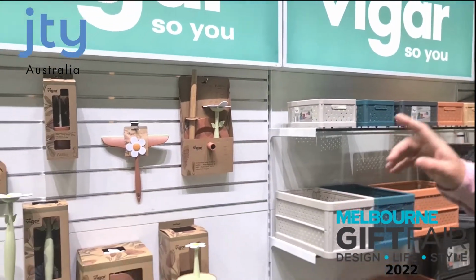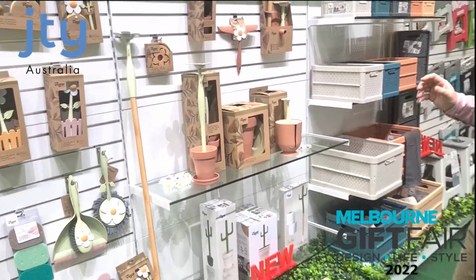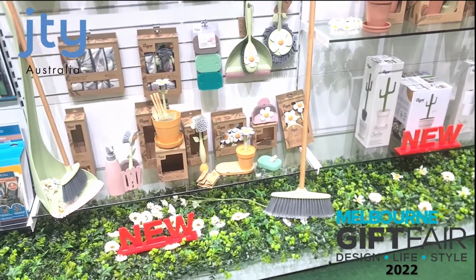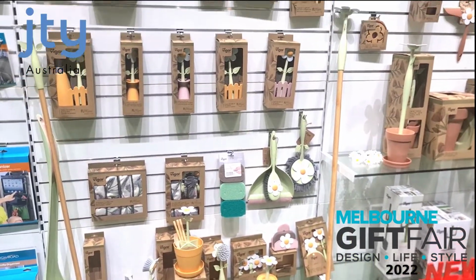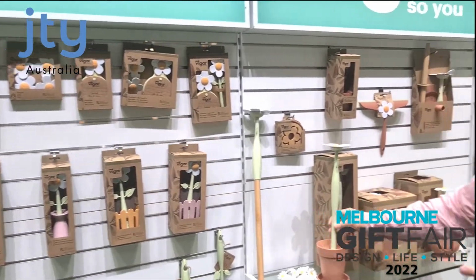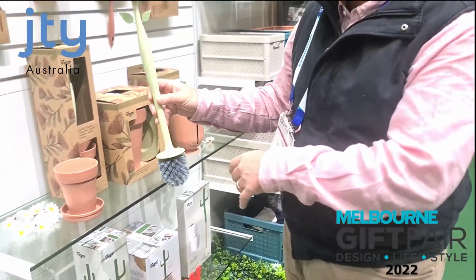Now, let's have a look over here at Florganic. Florganic is a range that has been around very recently. It is a range that Vigar is famous for. And basically, it is made from eco materials with obviously a very, very eco look. So this is the toilet brush.